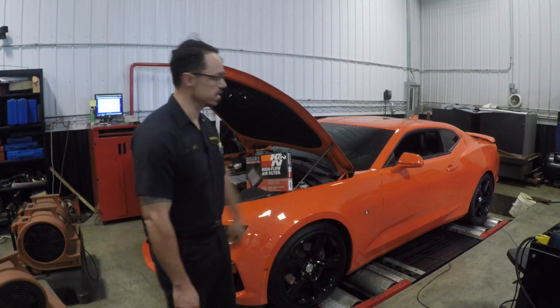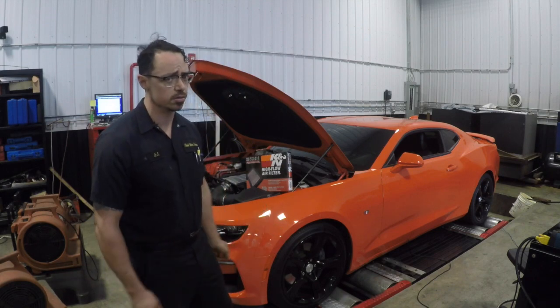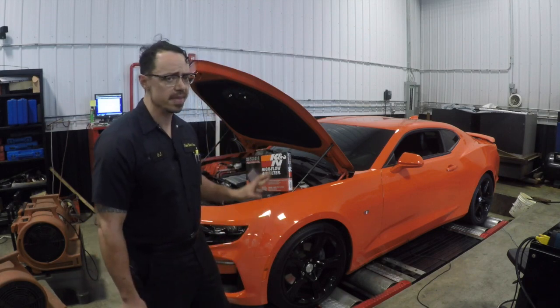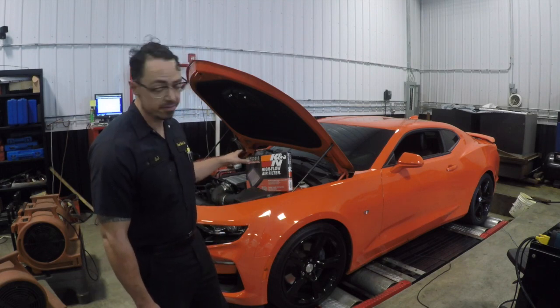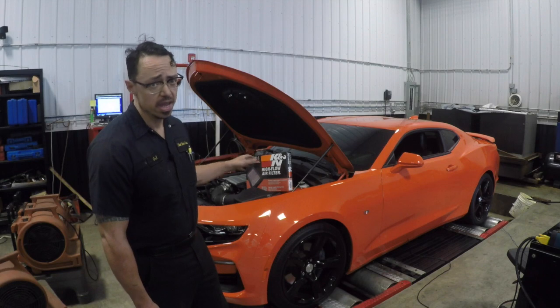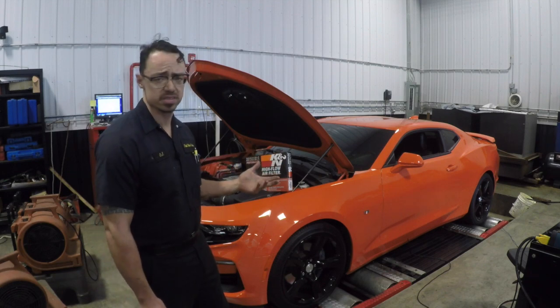Today I've got a 2019 Camaro that we were actually in the middle of dyno tuning, and I noticed that we had the opportunity to make a little bit more power. Now today I'm going to try out putting a K&N high flow panel air filter on this car and seeing if we make any sort of difference in dyno numbers.